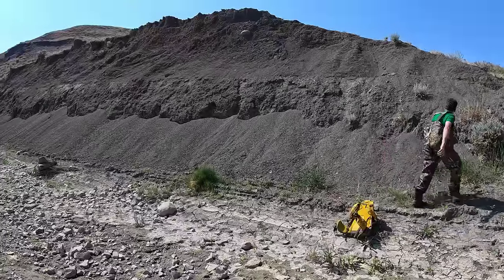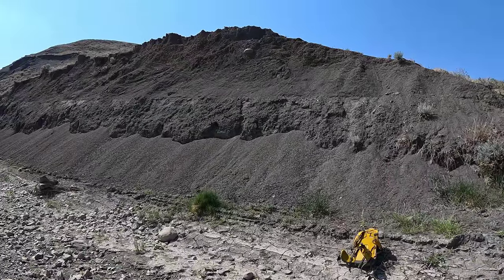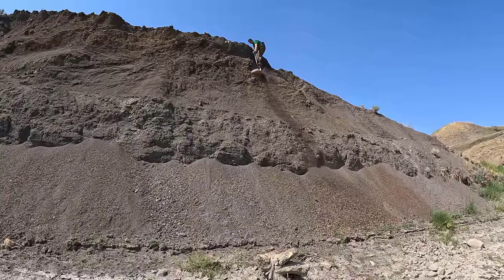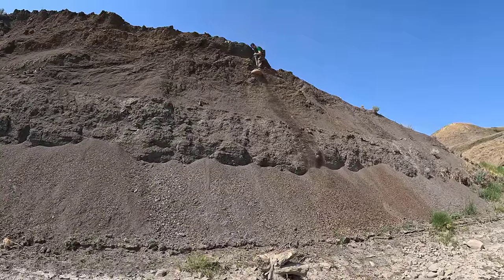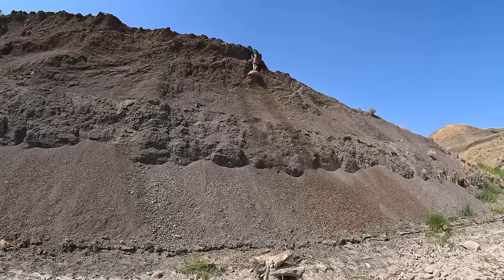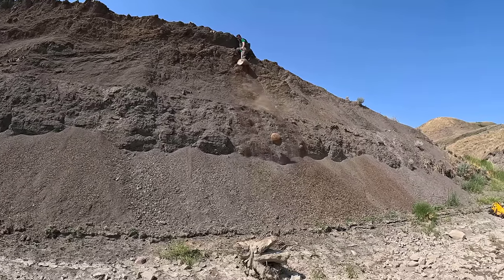So Chris sees one still in the bank. He can tell from the shape of it up there that it's most likely an ammonite. So he's gonna try to knock that down. We're gonna see if we can get another good one today. I see it moving. There she comes. It's split in half, so it's coming down in two pieces.